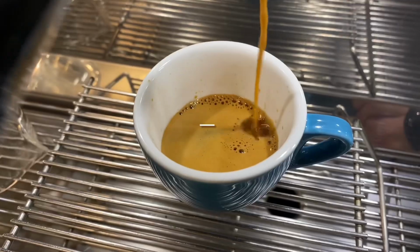All right, guys, the famous Pumpkin Spice Latte, PSL. How to make one like a specialty coffee shop? Here's how. Let's go.